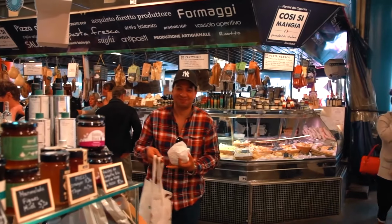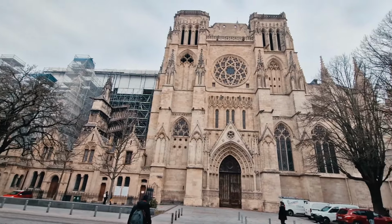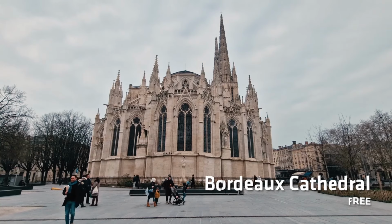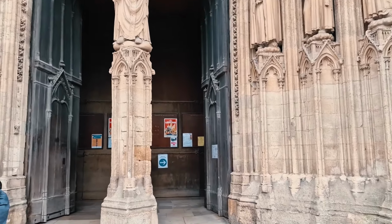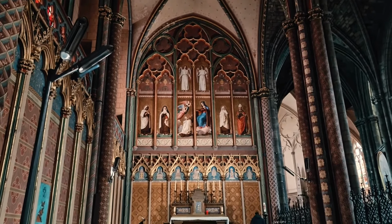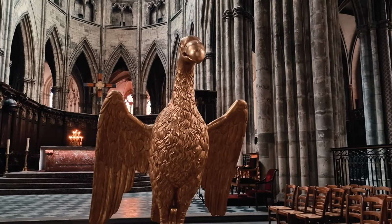But once you've done your shopping and you've eaten a whole bunch of Caneles, you'll probably come across this place. Officially, it's called the Saint-André Cathedral, but most people know this as Bordeaux Cathedral. From the outside, it looks like a very grand Gothic building, and it is. When you step foot inside, no surprises here, it's absolutely freaking massive inside. Pay close attention to the paintings on the wall and the organ right at the back, but it's definitely worth walking around even if you're not really a churchgoer.